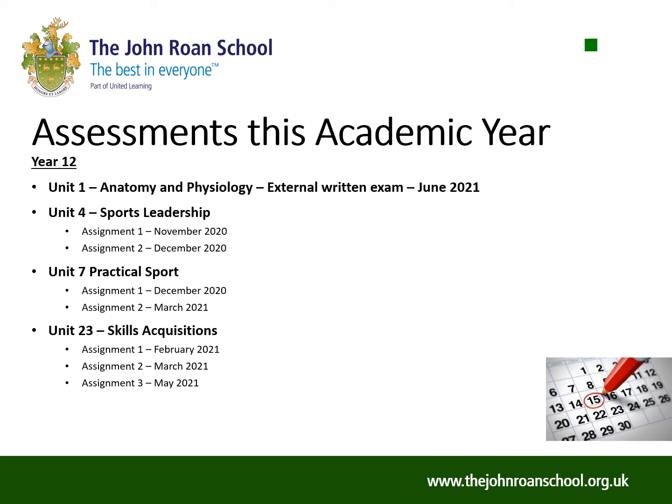In the students' additional lessons, they are currently studying Unit 4 Sports Leadership. Final deadlines for this unit of work will be Christmas. In the new year, learners will move on to Unit 23, Skills Acquisition. This unit will need to be fully completed by May 2021. After this, learners will start learning and preparing for their Unit 22 set task, which will be sat in January 2022.